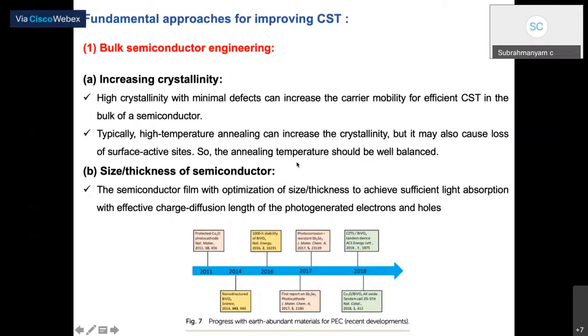If you want to look at bulk semiconductor engineering, you can increase the crystallinity. But some of you know that making a single crystal or increasing the crystallinity is not that easy. We always end up with some kind of polycrystalline material. So I cannot really control the bulk semiconductor engineering.